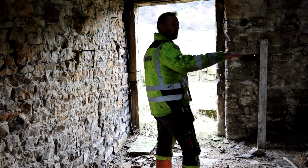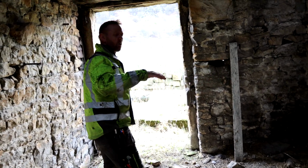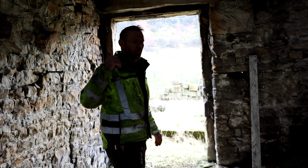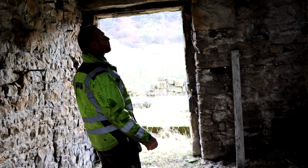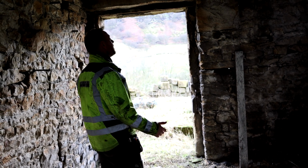Yeah, we've got split floor levels in this as well. I think we're about 1.2 metres in floor difference from down here at the bottom part of the barn up to the living room. So the steps go down, it follows the landscape as it goes through. But yeah, there's not a lot of original features left in this now, and it's been knocked around quite a bit.